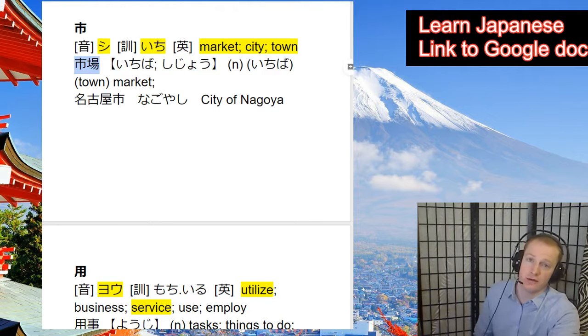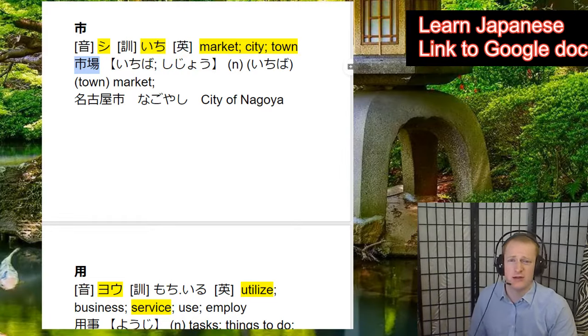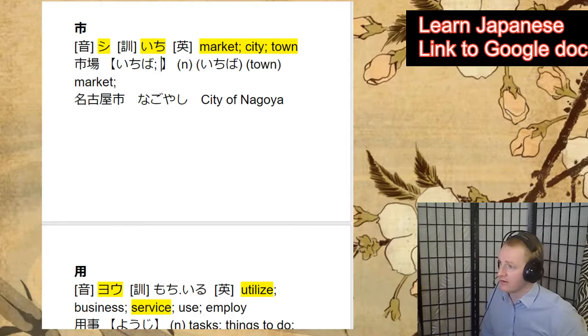And this word is also very good to learn. It can come up a lot when we're talking about directions or buying or shopping. You know, these are big topics in year 12. So, ichiba. All right, now this shijō, don't worry about this. I should probably just delete this.